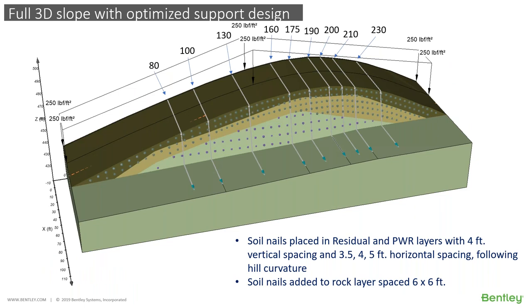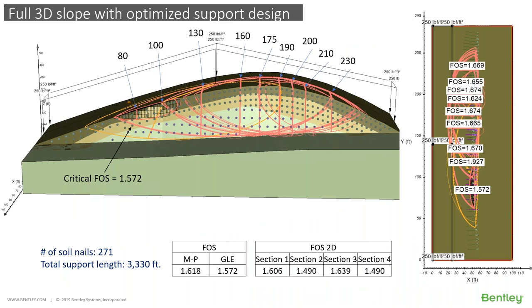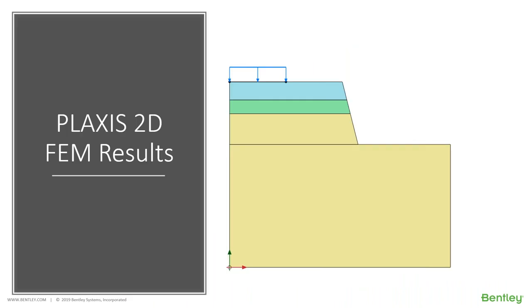So if we look at this next example here, this is an optimized solution for a 3D slope, and here what we've done is maintain a consistent spacing for the rock and PWR, the top two layers, and then an increased spacing for the rock layer below. Due to time constraints, I'm just going to quickly skip over this. The Plaxis results, really quickly.